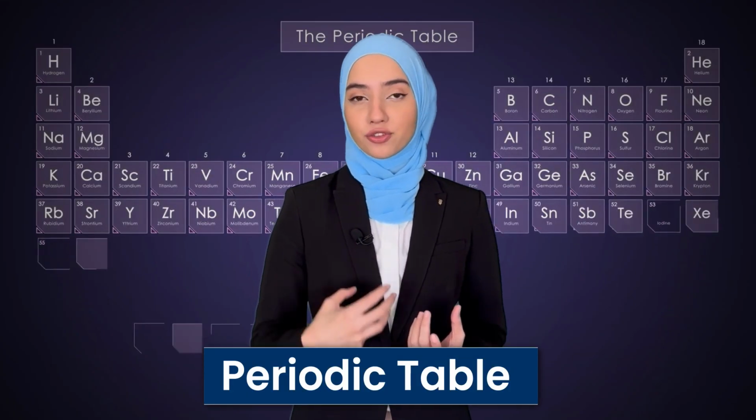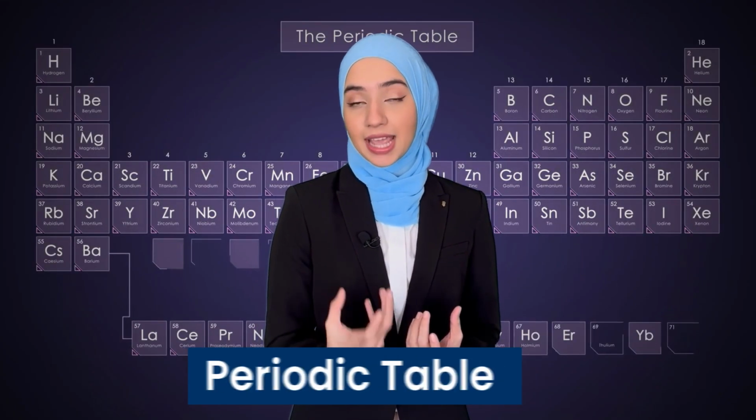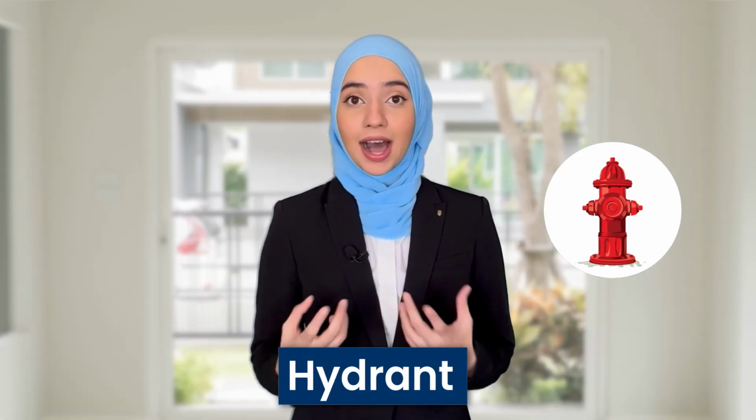For example, if you're trying to memorize the elements from the periodic table, then instead of trying to remember the word hydrogen, you would see what hydrogen sounds like or what you think of when you see the word hydrogen. For me, it kind of sounds like a hydrant. For the second element, helium, you can use helium balloons. You are much more likely to remember images compared to text.